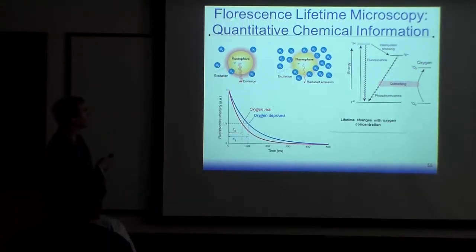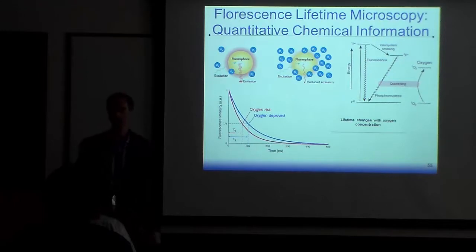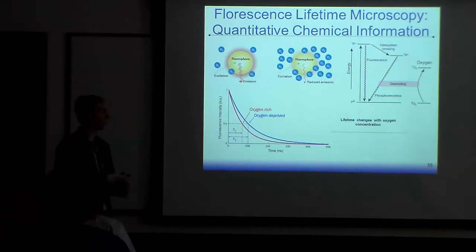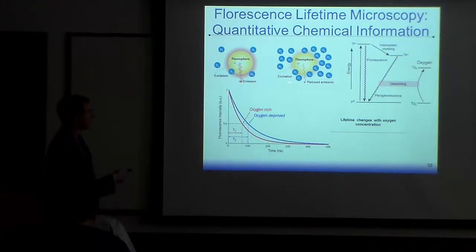So the strategy we're using is fluorescence lifetime microscopy. And the idea here is that if you have a fluorophore that can be quenched by some localized molecule, the amount of light that comes out of this fluorophore and the rate at which this light comes out is going to be a function of how much of this quencher is present. So let's say this fluorophore is quenched by oxygen. I put a lot of oxygen present, I will reduce the emission.